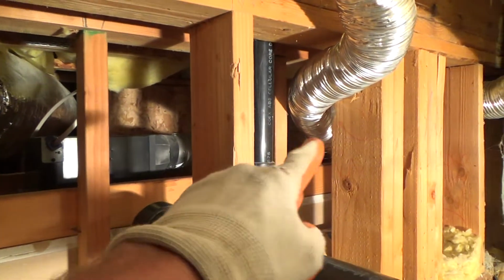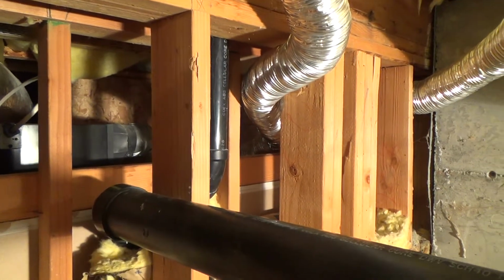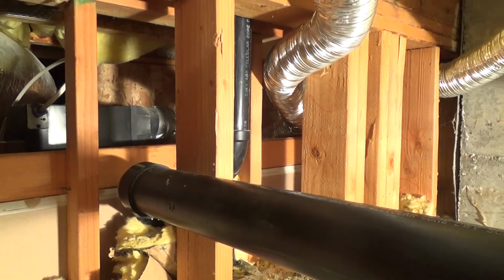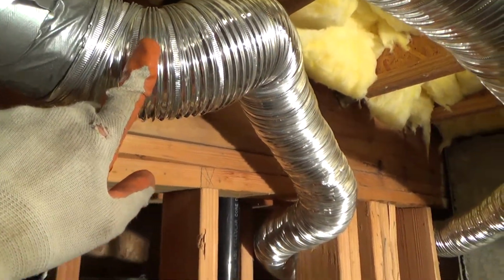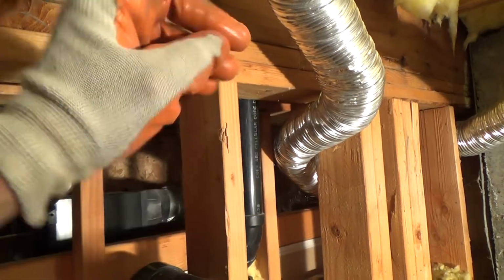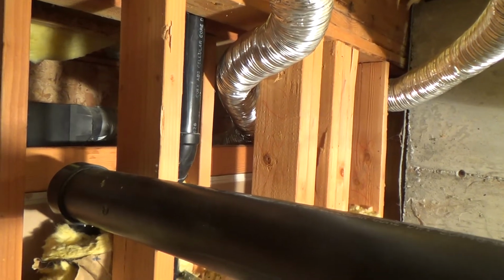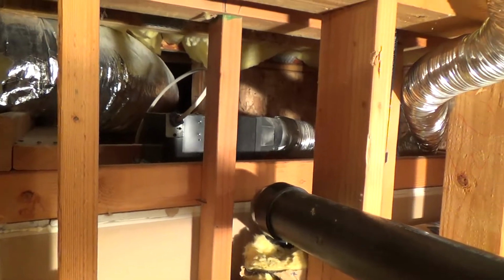If I know that there's no holes, once I pull it out, I can look at both sides of that, see if there's any holes where they've chewed through this aluminum. I mean, it's possible. And see, that's good stuff. That's why they use this kind of stuff, so you can bend it and do all kinds of things with this ducting, the aluminum, hooking up to your exhaust fans.